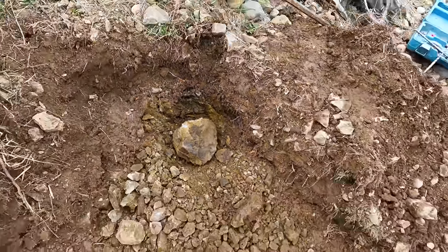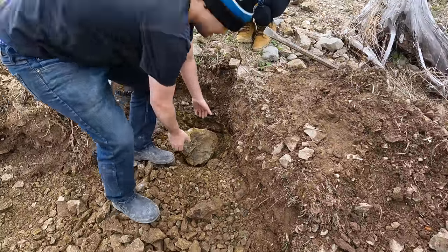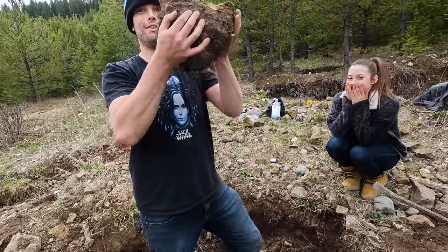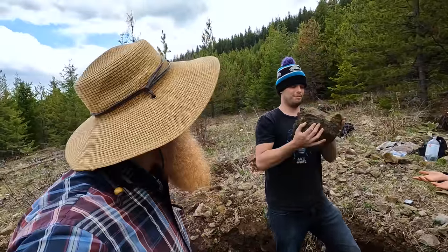Bryson, pick that up and make your best guess of weight on that. Okay. I'm no good with weight on big things. 25 pounds? Yeah. Cool. A 25 pound agate. 20 to 25 pounds? Yeah, because mine was about 10 pounds.